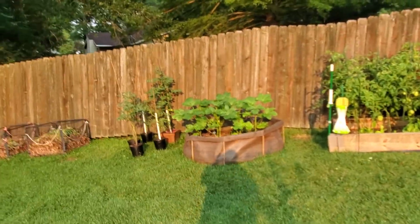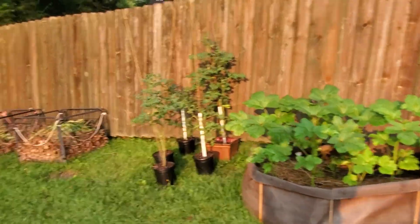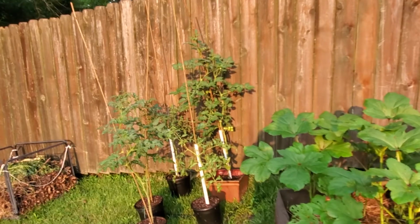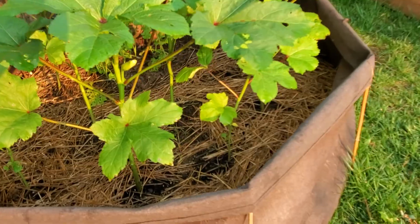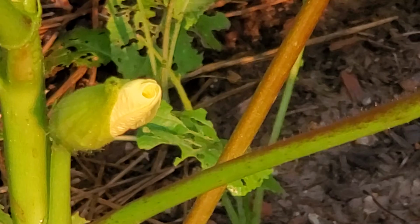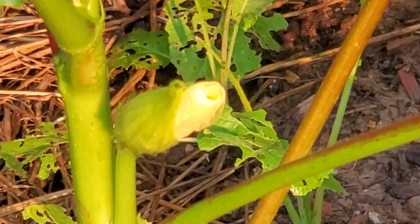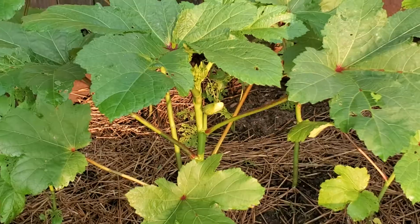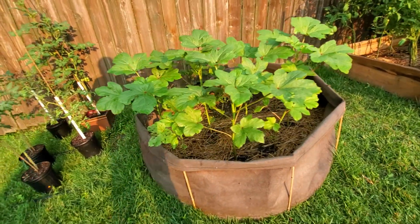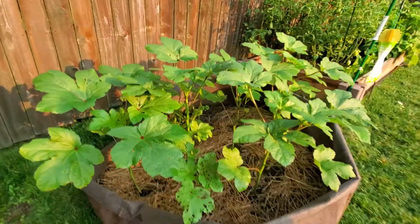Oh, y'all, we got a flower on our okra. Yay! All right, so we got tomatoes over there. But look at that flower. So that's the first sign that we are going to have okra soon. Because when the flower comes, then the flower falls off, then the okra starts to grow. So that is exciting. We've got some okra coming. Told y'all I thought I saw some okra pods in there.